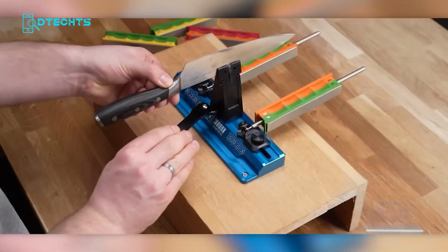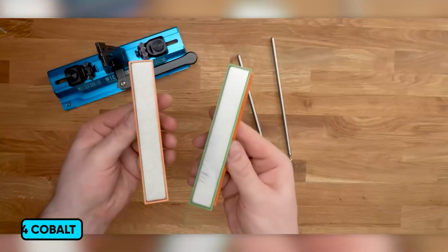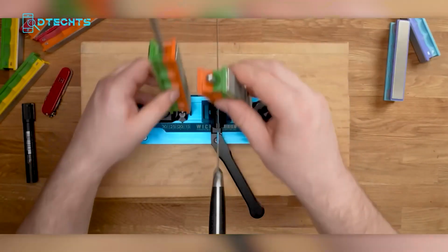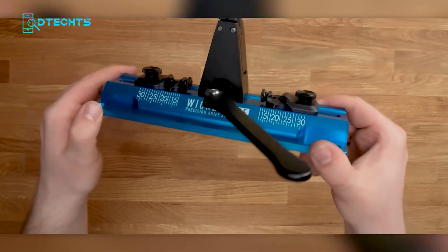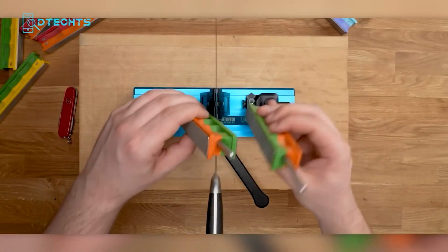The Cobalt W64 is a sharpening system from Wicked Edge. The length is only 24 centimeters, but the results are comparable to larger models. The kit includes 2 2,600 grit diamond-coated sharpening stones, guide rods with a variable angle, and a slider that allows you to see the angle all the time. Additionally, it works with adapters for sharpening scissors and chisels. The price for the kit is $76.